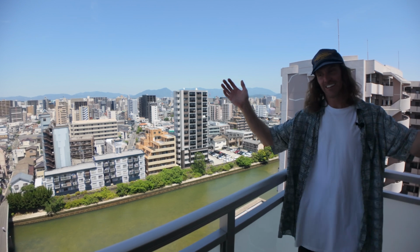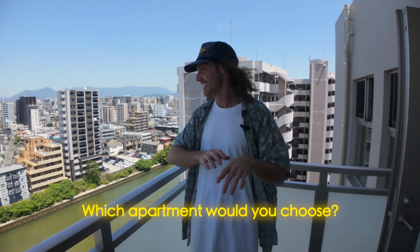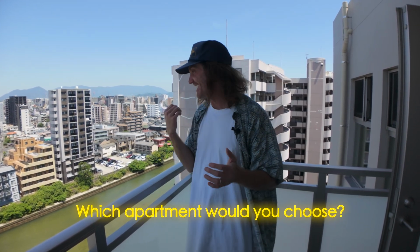But guys, gotta say, it's been a blast on this one, checking out these apartments today. Let me know what you think. Which apartment would you choose for the price? I know this one's a little bit more expensive, but you can't beat this view.